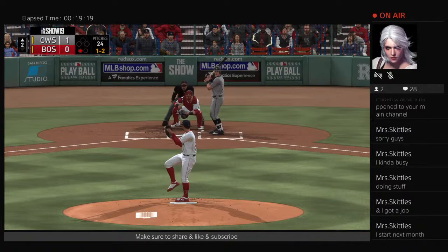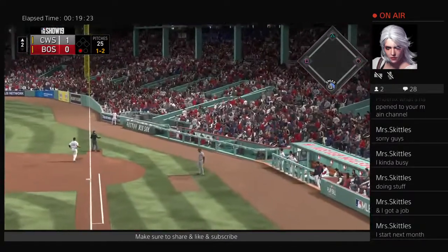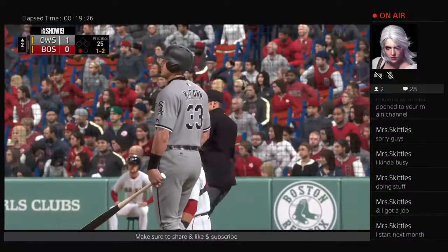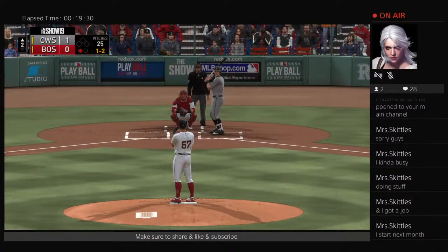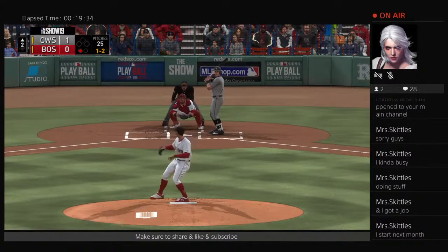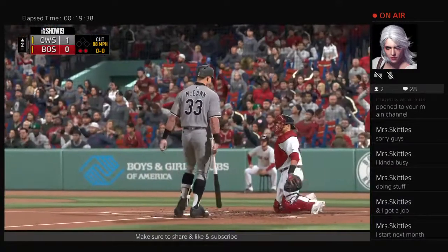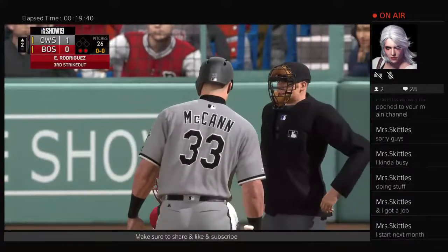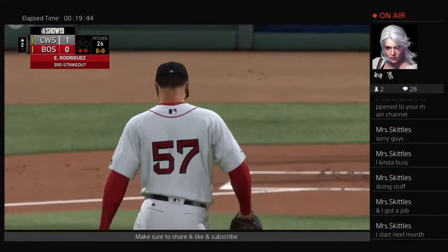The 1-2. Swing and a line drive, but foul. Looked like the cut fastball there, and he got him to swing through it for the second out. 2 up, 2 down on strikes in this inning. He looks really sharp out there, guys.